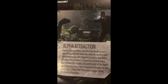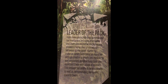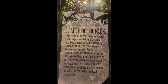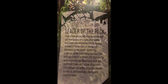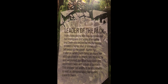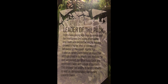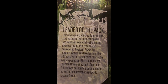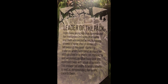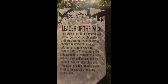Isla Nublar once again. Leader of the pack. From a very young age, Blue demonstrated her intelligence and signs of empathy, and Owen was excited when his training showed a higher level of socialized behavior in the clever raptor. For instance, when Owen faked an injury, her siblings dived in to attack him, thinking he was weakened, but Blue hung back and assessed Owen with a look of concern. This showed her ability to be empathetic as well as demonstrating her loyalty to Owen.